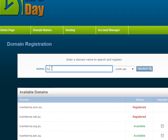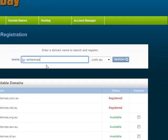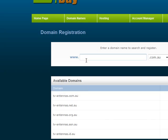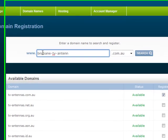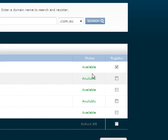I'm not interested, so I'll try TV antennas. Again, registered. Try it with the hyphen. Okay, tvantennas.com.au is actually available, so that's probably one worth looking at. I might try Brisbane. Brisbane TV antennas. Okay, Brisbane tvantennas.com.au is available. I think that's one worth pursuing, and in fact I'd be inclined to maybe book the tvantennas.com.au as well. You can have multiple domains, point them to the same site.